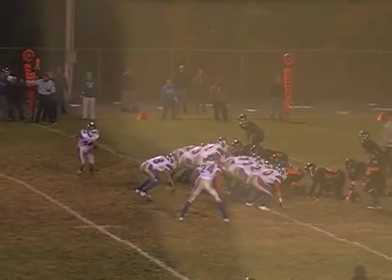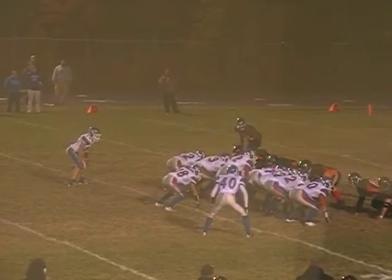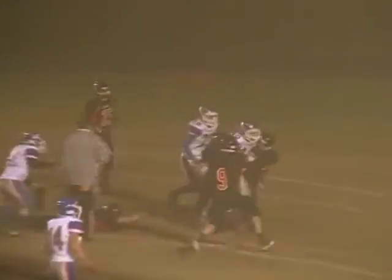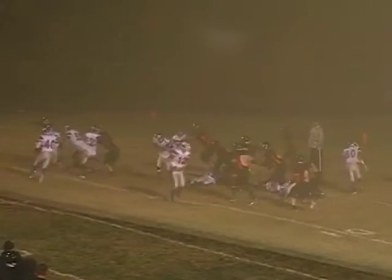Kerner under center. Keeps it himself. He runs forward and off directly behind him. Kerner gets the snap. Hand off inside. Ozelli. It's Ozelli. Ozelli to the 5. Down to the 10. Kerner. Pitch. Ozelli. He runs left.